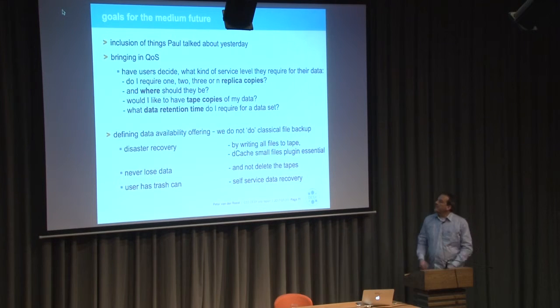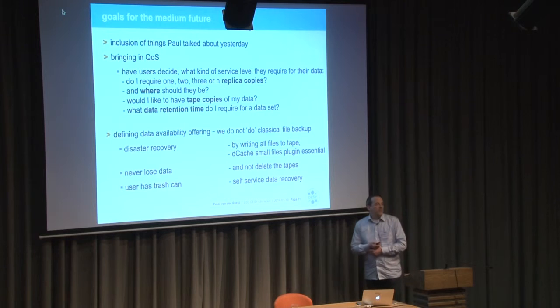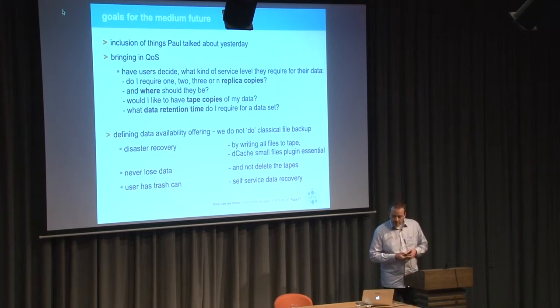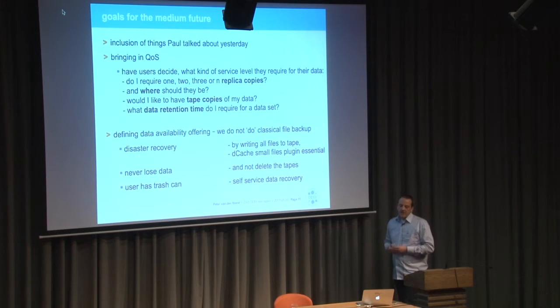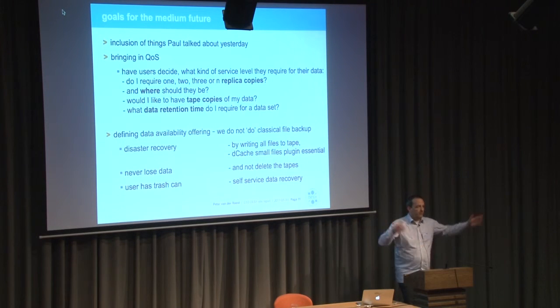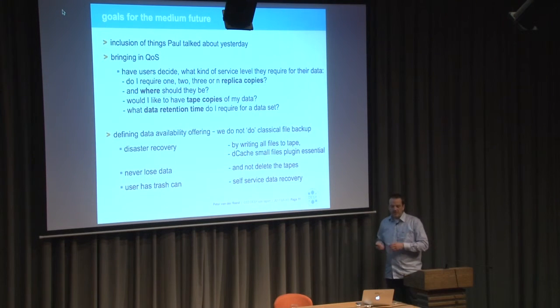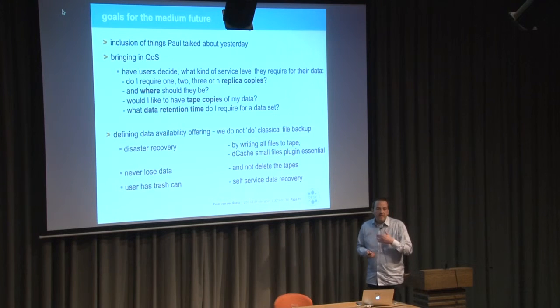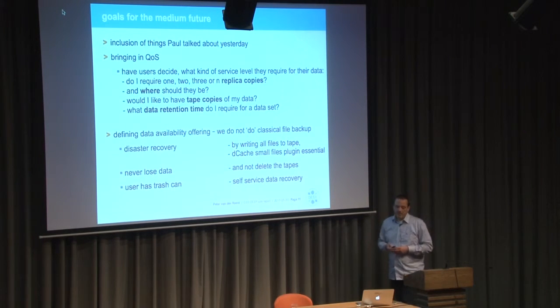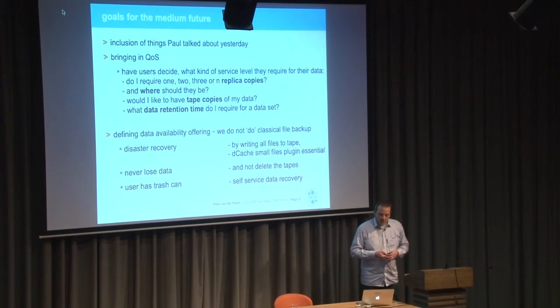What we would like to do, let's say in the medium future, is to implement things that Paul was talking about yesterday. One of the words was quality of service. So we would like to give users a way to decide what kind of service level they actually need for some part of the data. How many replicas of a certain file or directory do I want to have? Where should these replicas be? Should they be only in Hamburg? Should they be shared between Hamburg and Zeuthen? Or should they be replicated worldwide to some other site? Would I like to have my data on tape? That's something that we can easily do because our dCache is connected to our tape libraries, so we can easily copy to tape as well, or many tapes if needed.